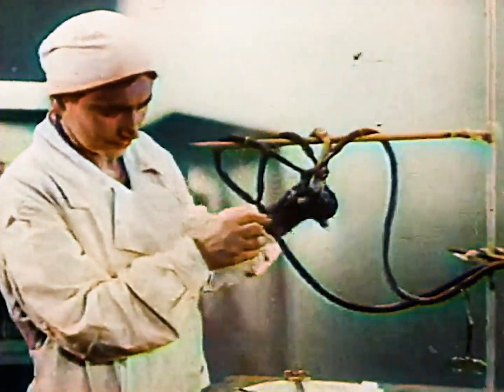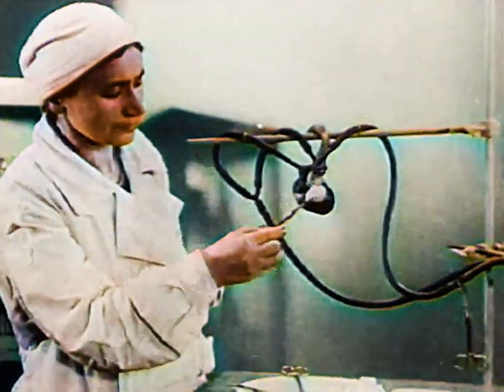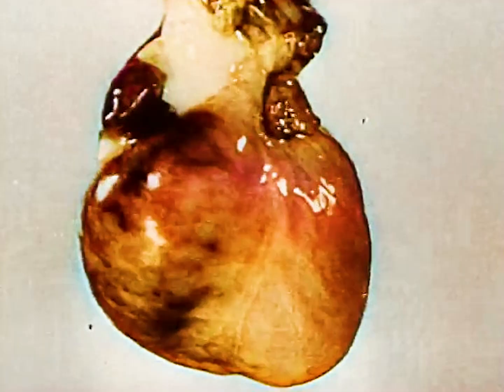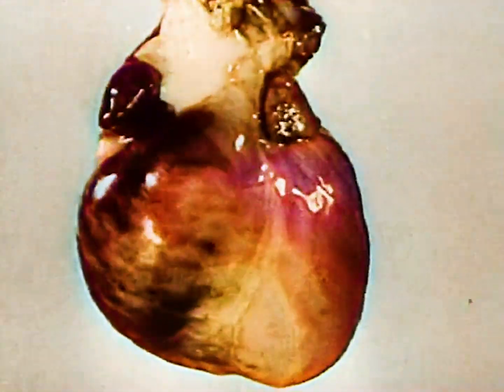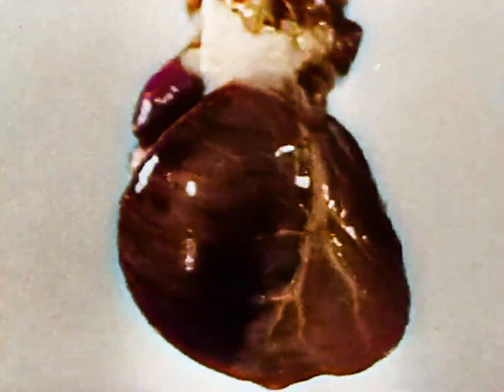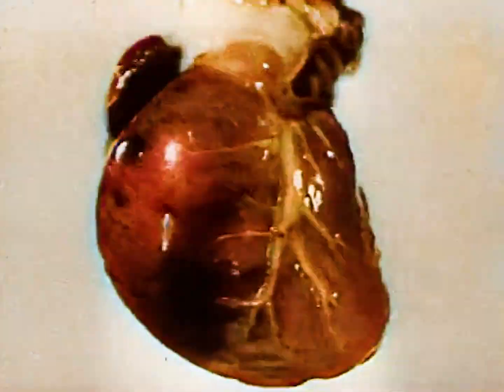Here's a dog's heart. It can function as well in artificial conditions as in a living organism, and for this purpose, blood is introduced into the cardiac vessels. The isolated heart beats just as it did a few hours previously in the living dog.